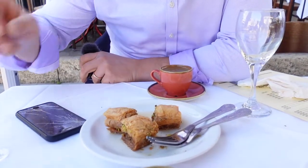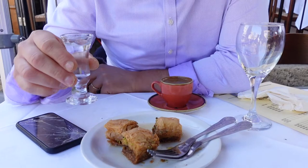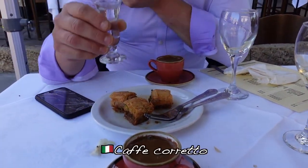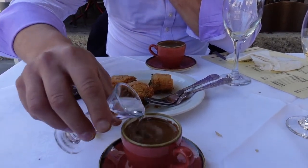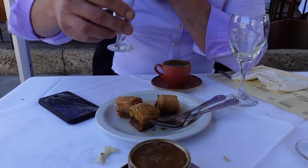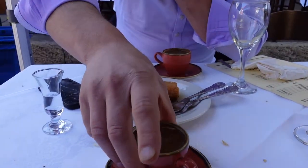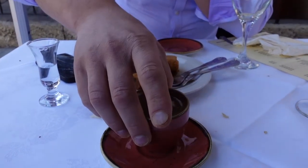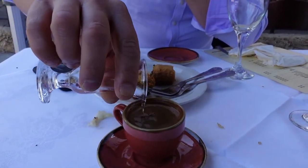So guys, we are at the end of our experience in Greece. We experienced Greece in Camden Town, and so we ordered two Greek coffees that we're going to drink a little bit with some raki, because we love our caffè corretto, and so a little bit for my wife. Maybe this one is mine. And this is for my wife.